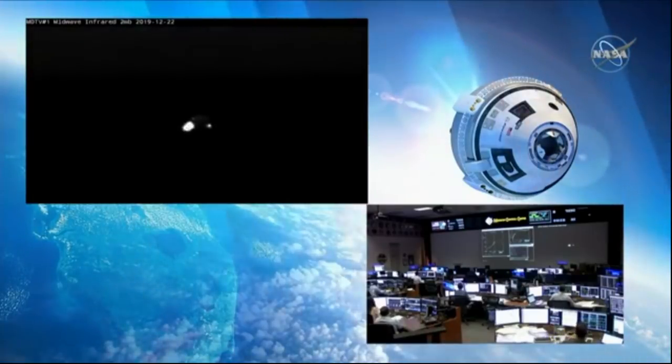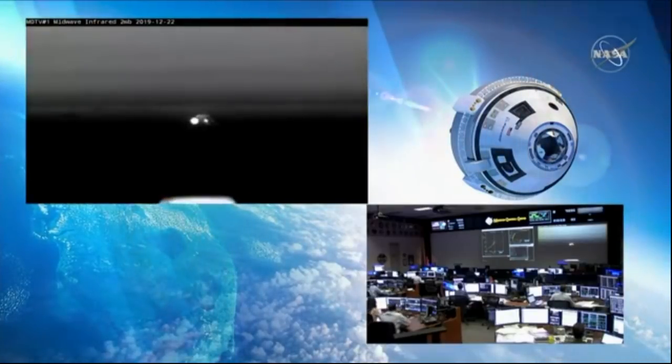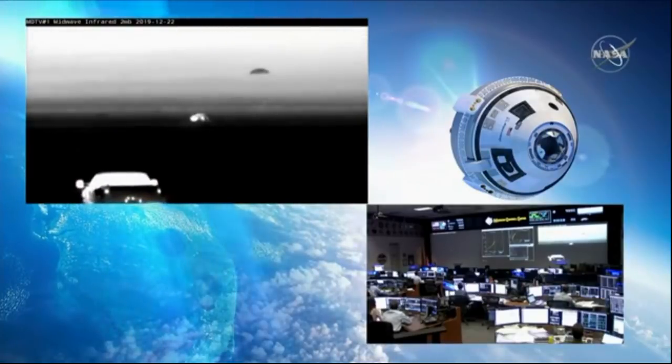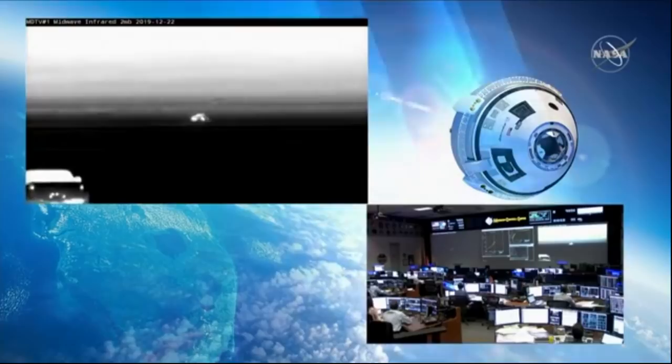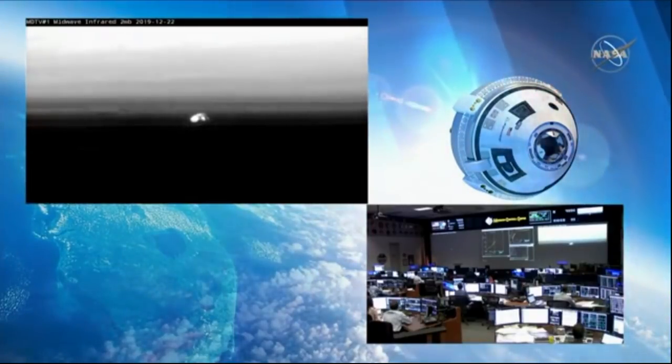And also the landing team there in New Mexico, there in White Sands, reports that, quote, we hit the bullseye. So Starliner came down exactly where it was supposed to, right at White Sands, right where it needed to be. It was a spectacular entry this morning, and of course remarkable images coming down.